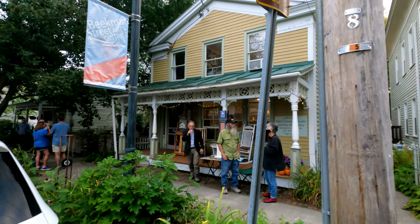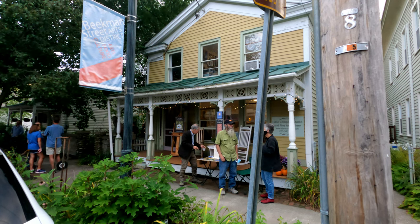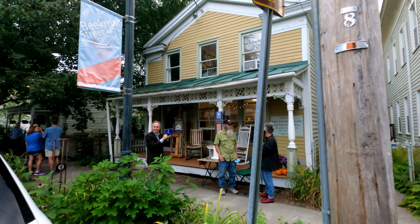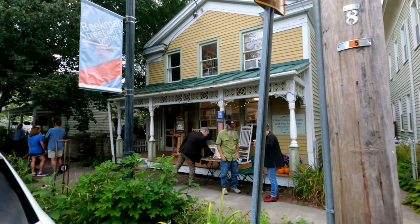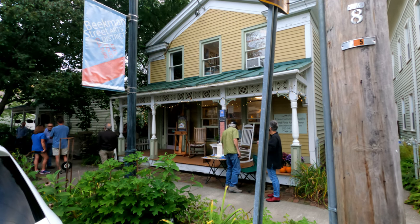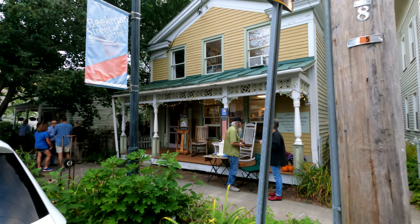79 Beekman Street. There's Eaton Compton Studio and Gallery here, which is an art gallery. It's also a studio and a teaching studio. Upstairs are studio spaces that are shared by about four or five co-op artists.